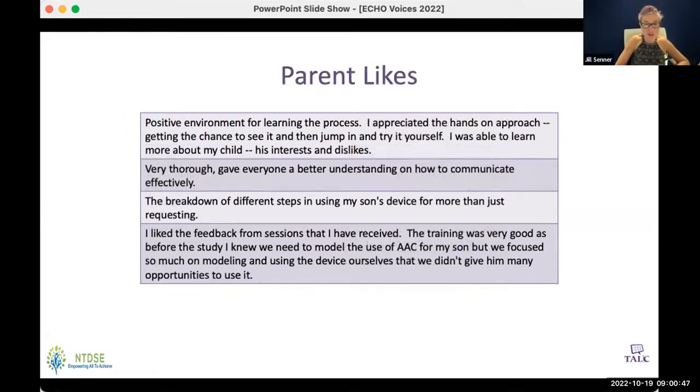And then just really quickly, parents really liked the idea of coaching. They liked that it was hands-on. They thought it was thorough, that we broke down the steps of using the device, that we had the S, M, O, R, R, E, S, and they liked the feedback. I think this really hits home.